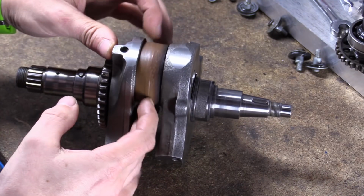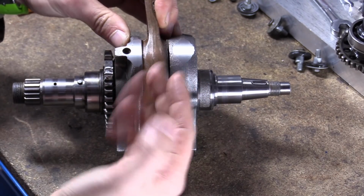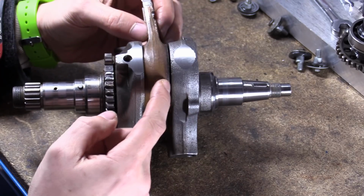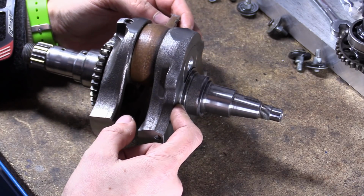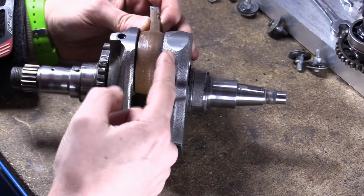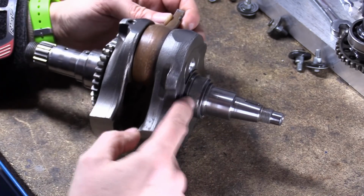Maybe it did contact this surface, maybe it did thrust this way and then pivot and do both sides. But there doesn't seem to be any real cooking compared to this side, you know what I mean? People are saying stuff like oil starvation. Yes, this bearing is the furthest away. Oil feed comes in this way, goes through the crank, comes back out to this bearing. But this is an overload failure.